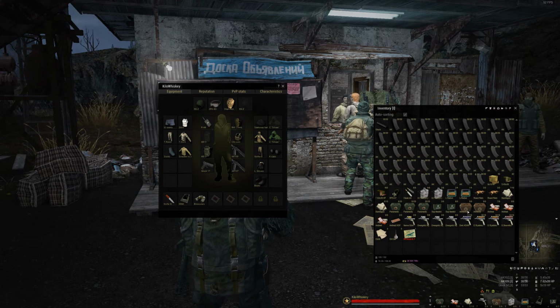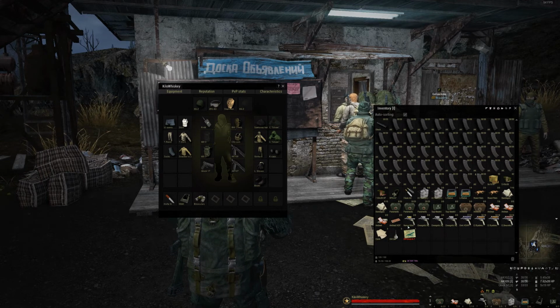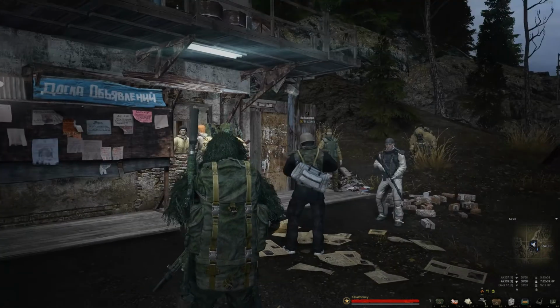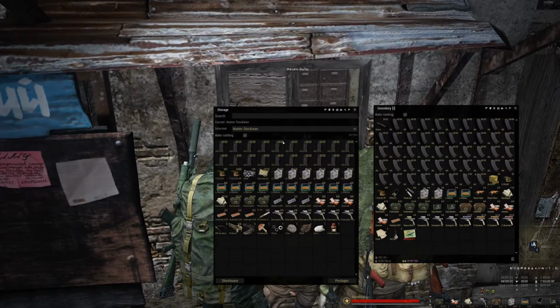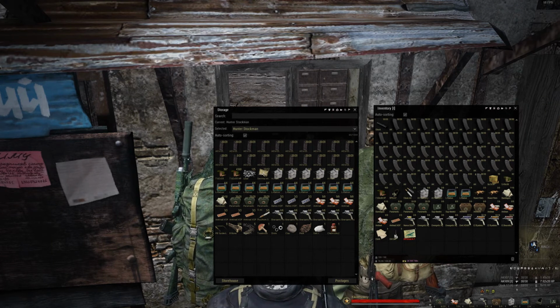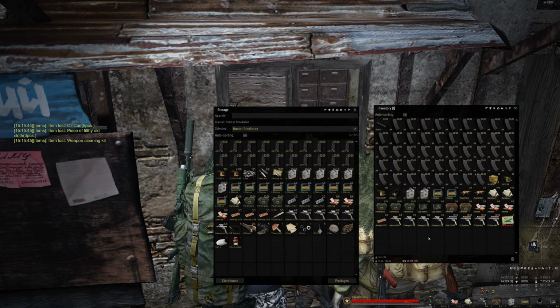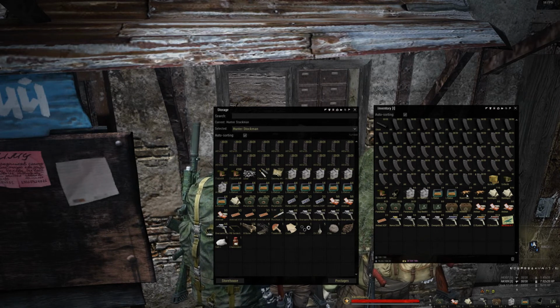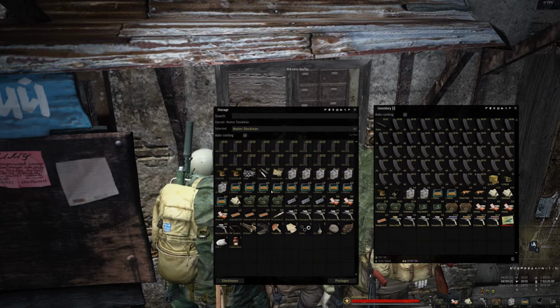The antidotes, I usually only bring 2 because it's kind of rare I get poisoned. It's not something I really worry about too much. Going on to the zone, let me put these things away because I don't really need them. Bro strats, I think I talked about that in the before video, where it gives you a stamina boost.